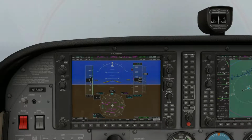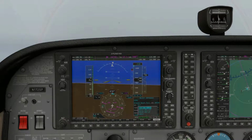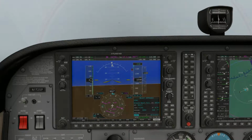166 Romeo, Daytona departure. Turn left direct, climb and maintain 3,500. Maintain 3,500 for 126 Romeo. Daytona, 36961 with you, descend fast and 5.5 for 4. 36961, Daytona November approach. 6375 X-ray, roger, descend and maintain 6,000. Citation 4 Mike Alpha, keep the right turn going, heading 110.